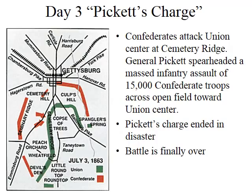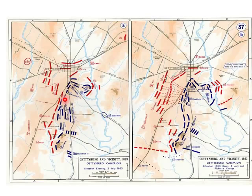This is yet another map. You can see here the situation on the evening of day two. Here's Little Round Top down here. And then here you can see day three. Here's Pickett's Charge. And it was massive.